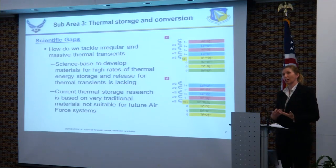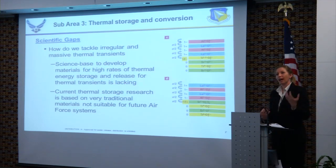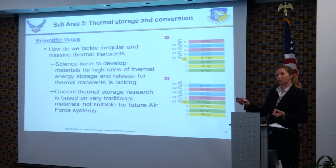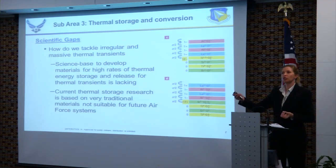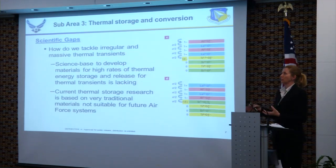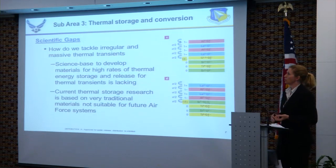But I think one of the big challenges that you see in this is the reality of the material really needs to be addressed in a systems engineering focused way. So you can't actually just do theory for theory's sake in the case of thermal storage and conversion.